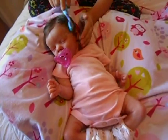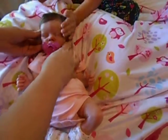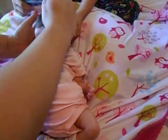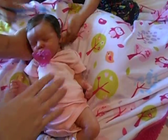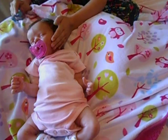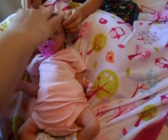Her hair's so perfect. Oh my gosh. I'm out of breath from being so excited. Oh my god, feel her hair, Carrie. I know, it's freaking amazing. Wait, her back. Oh my gosh. I wonder what kind of hair this is, because my hair that I root with is not this soft.